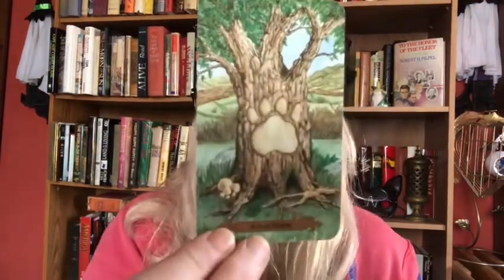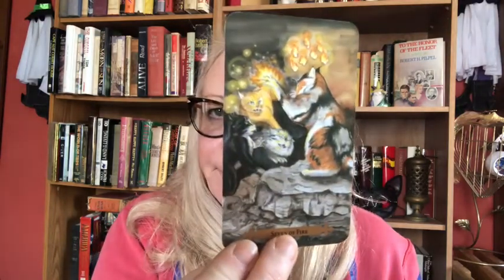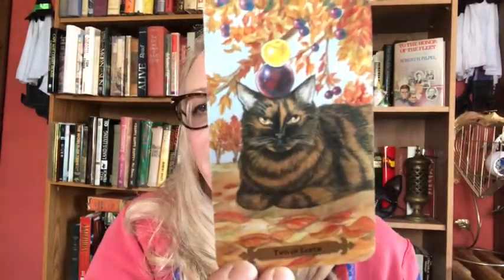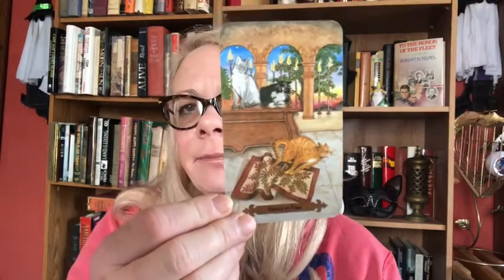The Ace of Earth. Beautiful Queen of Earth. I don't know why these are upside down because I don't read reversals. Seven of Fire. Beautiful Two of Earth. Sea Queen. I could look and stare at these cards all day. This is the Eight of Fire. Sorry, guys, my hand just kills when I do that. And the beautiful Sky King.